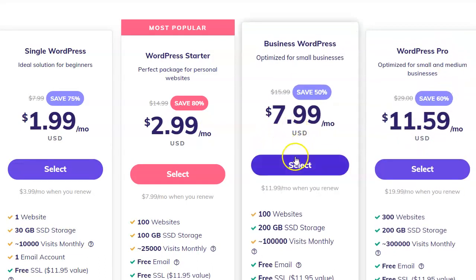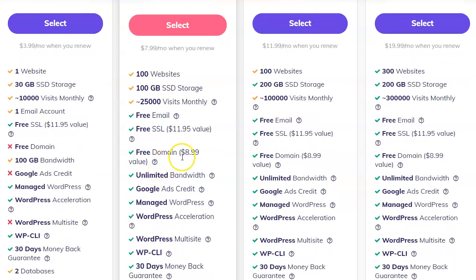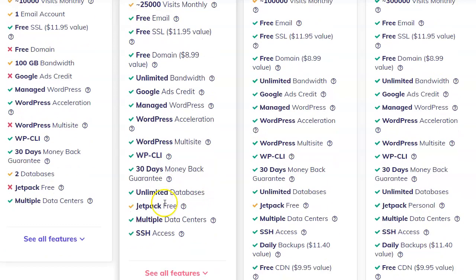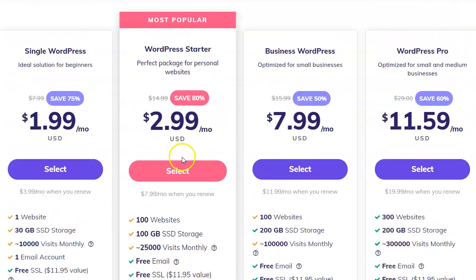I think for people who are beginners, I think 100 websites, 100 gigabytes of storage, 25,000 visits monthly. I think you get free email, SSL support. You get a free domain if you want to get one from them. Unlimited bandwidth, Google Ads credit, managed WordPress, acceleration, multi-site, and all these other things. So I'm going to go with this one. Okay. And the great thing about Hostinger, take a look at this.